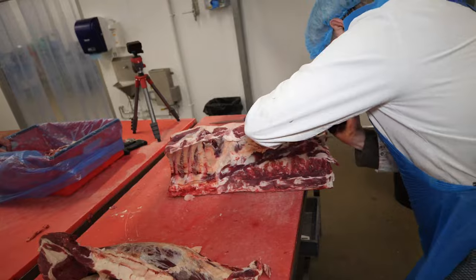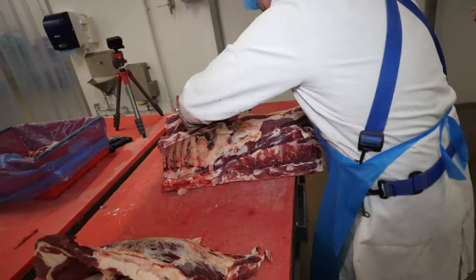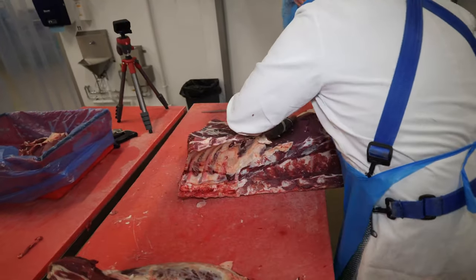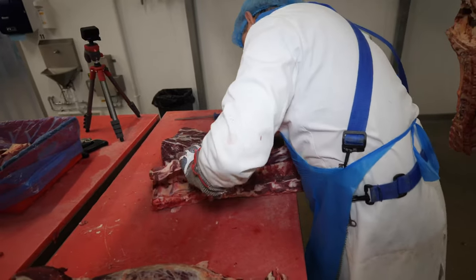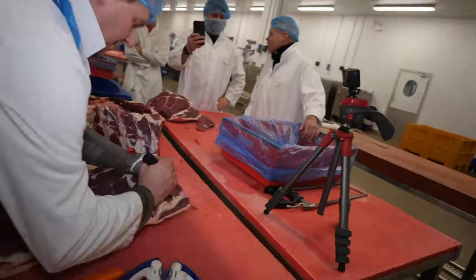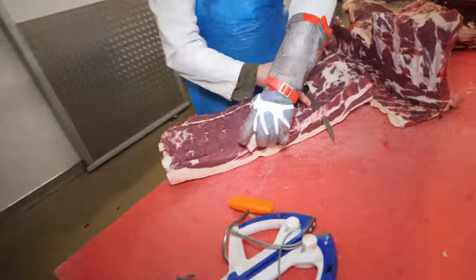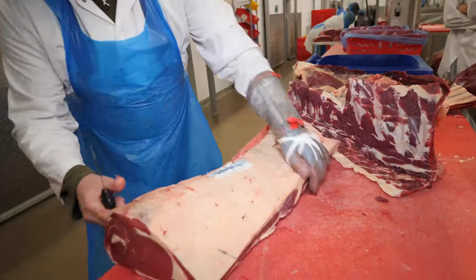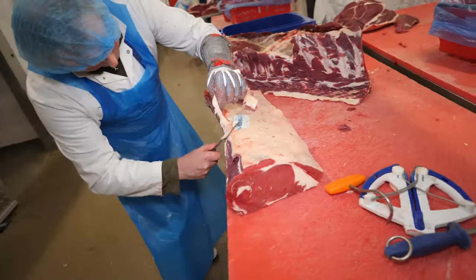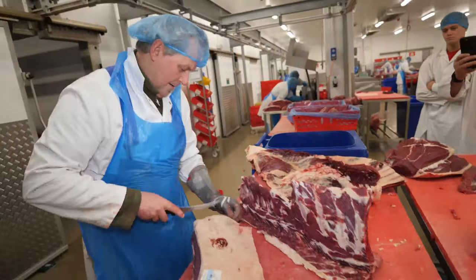So how long would you say it takes someone to learn the skills that he's got? If you took on an apprentice here now, day one, how many years would it take to get to this level? You've got to be a specific breed. You've got to be hard working, and not many people like hard work nowadays. To be fair, you get the right training, about 3 or 4 years. And when you take on a butcher, is it something that is like a dying breed?